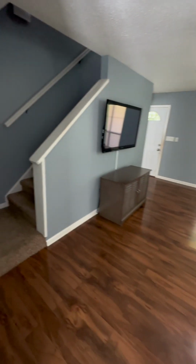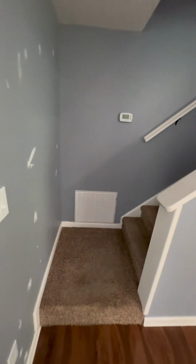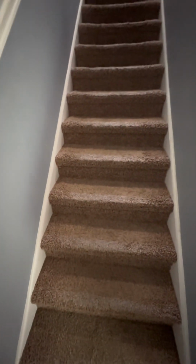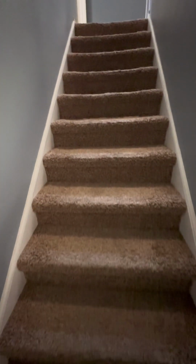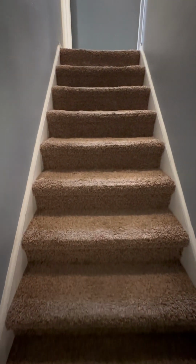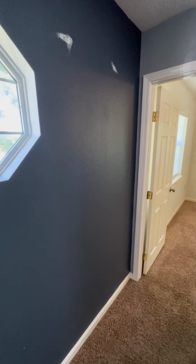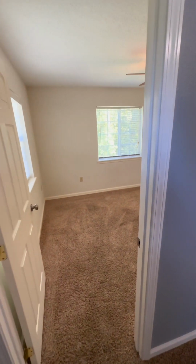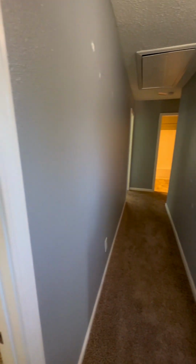We'll go ahead and head upstairs and take a look at the upstairs as well. Again, shampooing the carpet here on the steps makes a big difference, especially in a high traffic area. Check it out, and I'll see you upstairs. All right, guys, we're upstairs. As you can see, more spackling on the wall, so we need some paint. We've got 3 bedrooms up here, including the master.